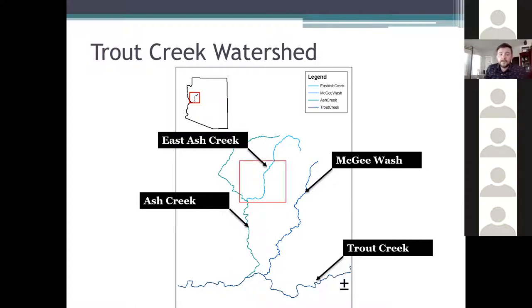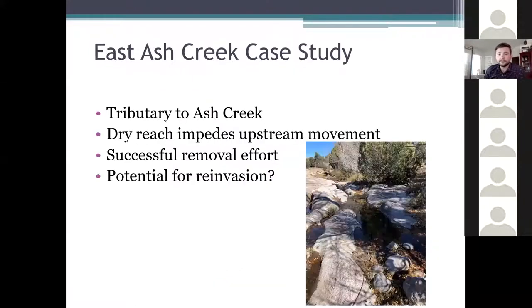And so I just wanted to first focus on the area in that red box right there, East Ash Creek, before we jump into McGee Wash. We have had a successful removal effort in East Ash Creek that ended in 2016. East Ash Creek is a tributary to Ash Creek proper, and it's a 1.8 kilometer stretch of perennial water that contains roundtail chub, desert sucker, Sonora sucker, and speckled dace.